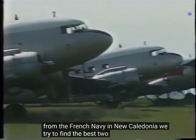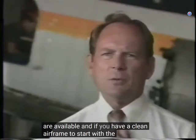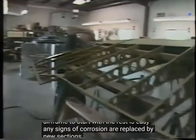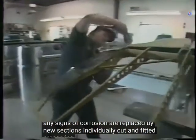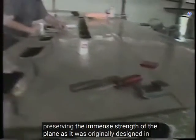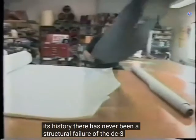We try to find the best airframes that are available, and if you have a clean airframe to start with, the rest is easy. Any signs of corrosion are replaced by new sections, individually cut and fitted, preserving the immense strength of the plane as it was originally designed. In its history, there has never been a structural failure of the DC-3.